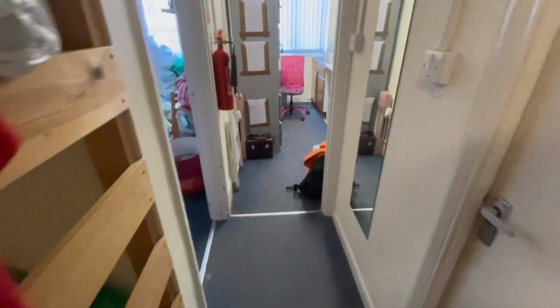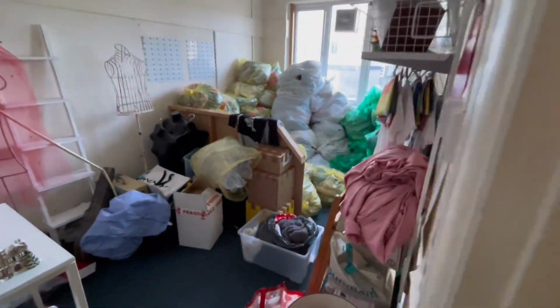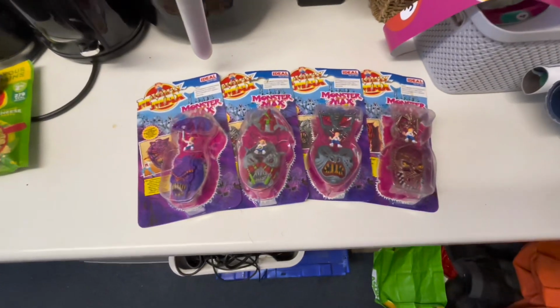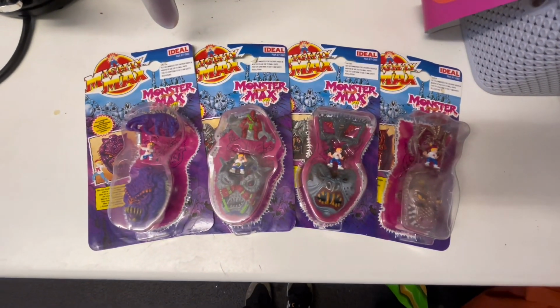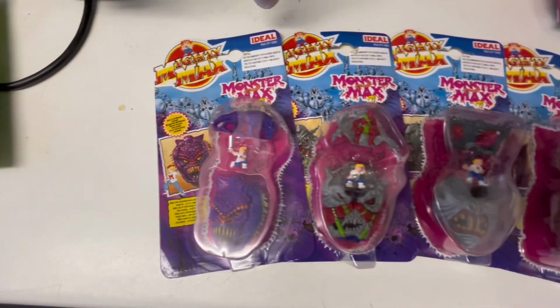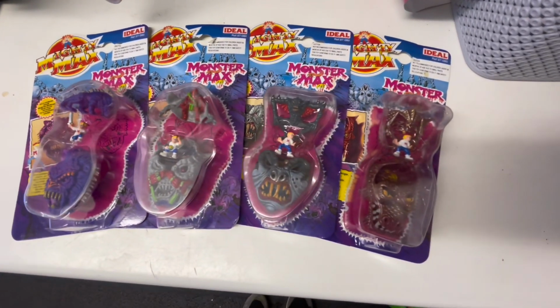We're in. We've been invited into the back room. Little peek at how everything looks. This is what we're talking about, people. Mighty Max, Monster Max, 1994, brand new and sealed on the card.